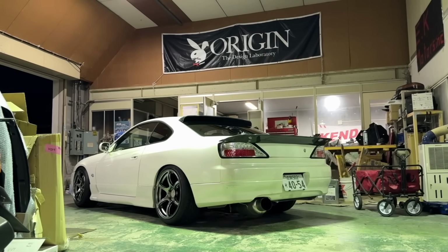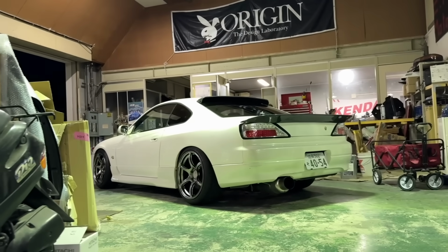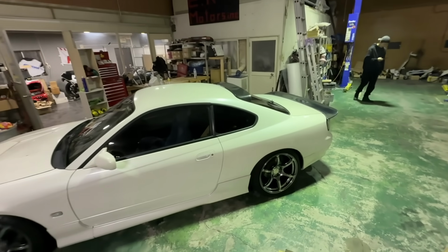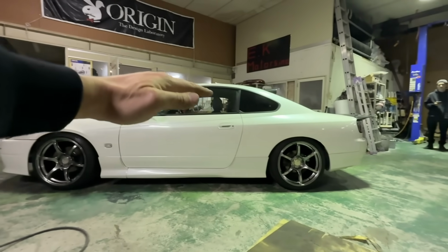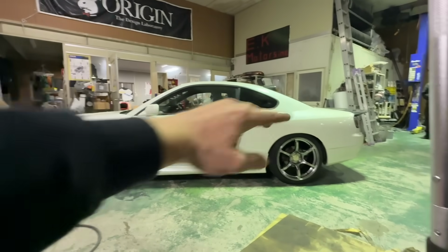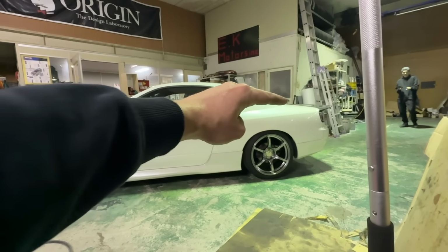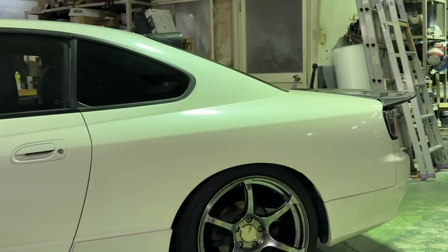That's so cool. Just picture it with a rear lip. Hard to get it on camera. It's hard to get the right angle, but yeah, right there. Look what it does. It kind of gets the S15, the whole body is super sharp and pointy, and the factory trunk just kind of gives it this weird smooth point. So they kind of need a spoiler, so it definitely does a lot for it.